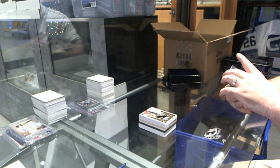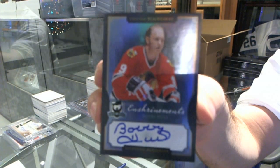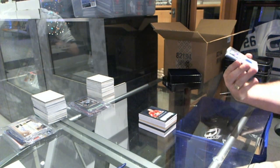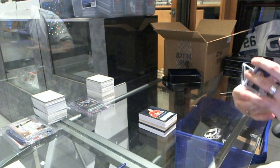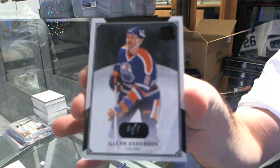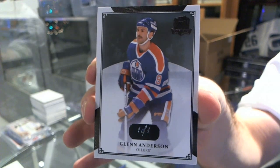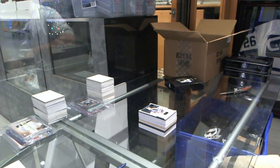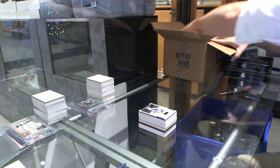Barkov limited logos. This is a damn good pack because I know what's on the back too. We have an enshrinement autograph numbered to 60 for the Chicago Blackhawks, Bobby Hull. For the Oilers, numbered to 25 base jersey, Taylor Hall. And we've got a 1-of-1 black base for the Edmonton Oilers, Glenn Anderson. That was an absolutely filthy pack, top to bottom. You get the Barkov, the Bobby Hull, and a 1-of-1 Glenn Anderson. What a great pack.